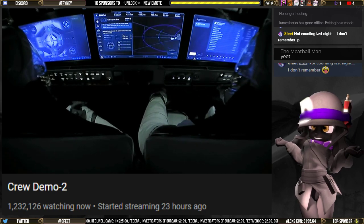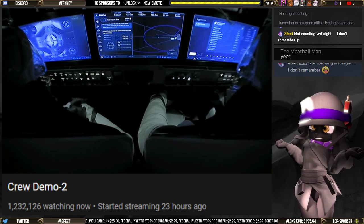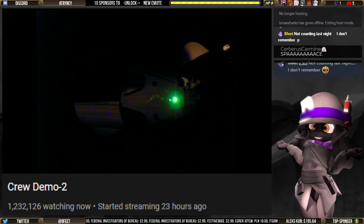So yeah, like the docking takes I think 10 minutes, and I haven't actually seen the moment when they docked. So that's my first time seeing it, and I think 5 minutes has passed when I saw the dock. And now we're just waiting for them to get everything sorted.